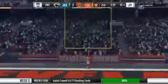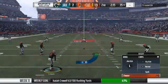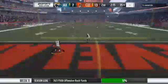And he atones for his miss the first time around as this one is up and good to extend their lead. Is the kickoff unit as they run up and send this one away.